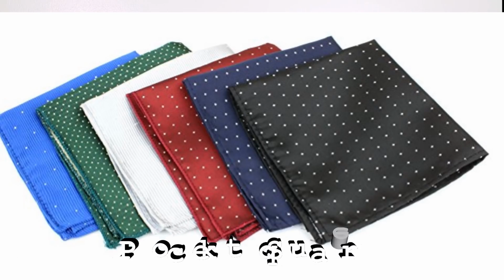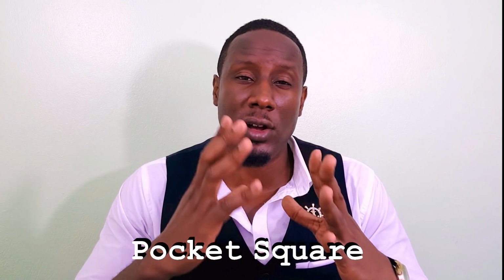Next up, we have the pocket square. Now this gives your blazer, jacket or vest a nice contrast and improves the general look of your outfit. They're pretty cheap, so you can get them in various colors and patterns. Mix and match them up to see what looks best with your outfit.